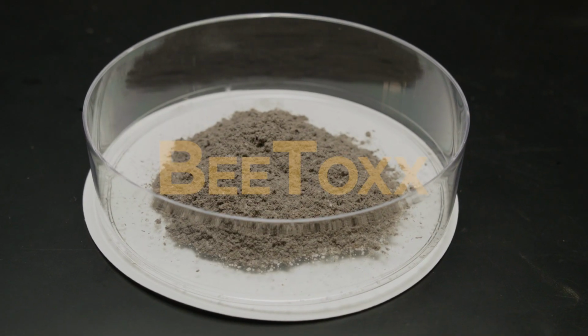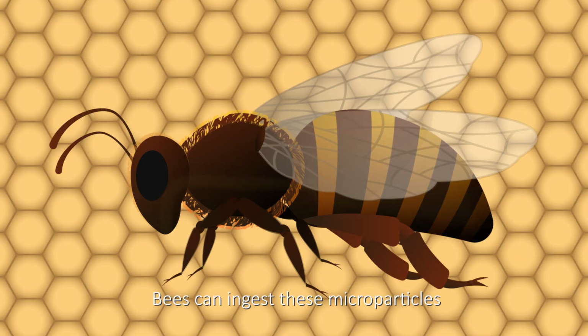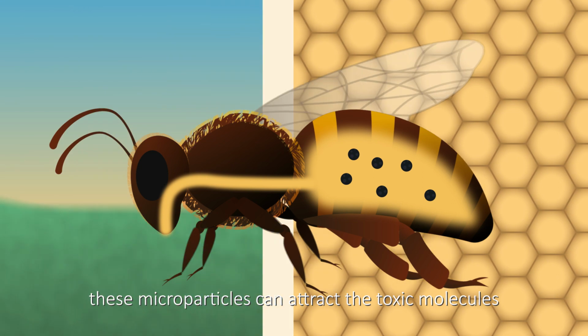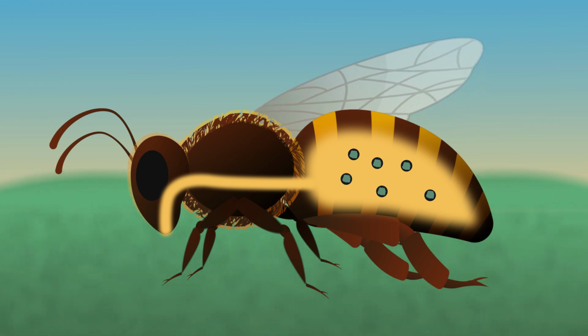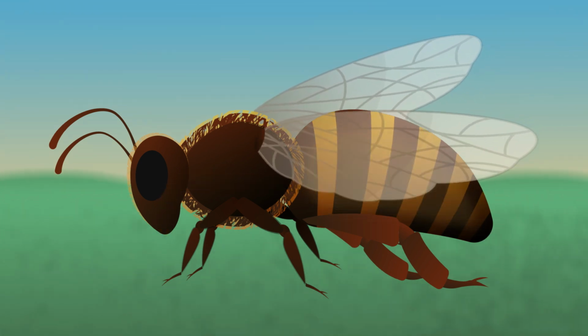A groundbreaking new product called BeeToxx. The concept is really simple. We designed small microparticles that can only deliver it to bees. Bees can ingest these microparticles. These microparticles can attract the toxic molecule. These microparticles, made from a carbonized material, are excreted from the bees after the toxins have been absorbed.